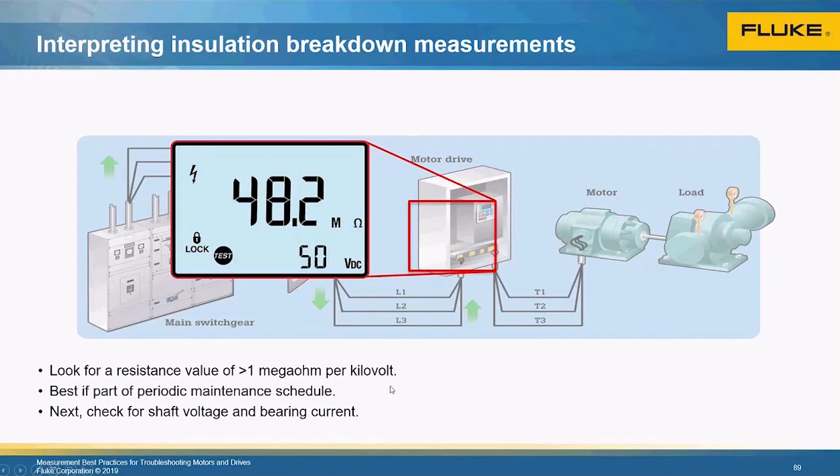So the rule of thumb is twice the operating voltage. If I've got a 480 volt motor, I'm going to test it at 1,000 volts. If I've got a 240 volt motor, I'm going to test it at 500 volts. And if I've got a 120 volt motor, I'm going to test it at 250 volts DC. This is non-destructive, but it will electrically stress it.